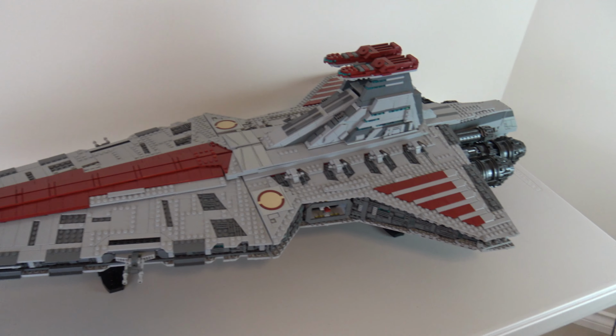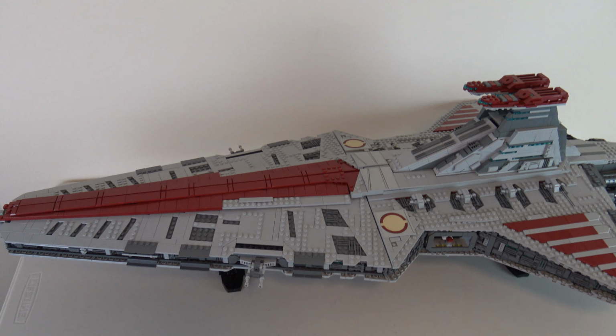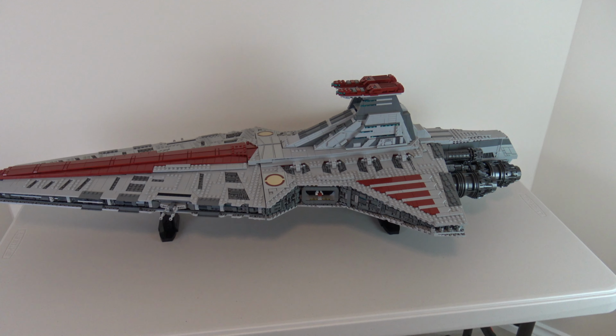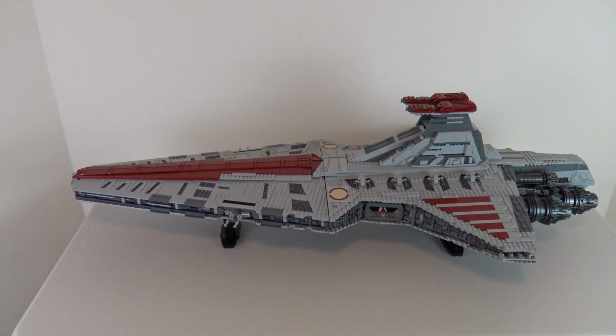I know you can't really fit anything in it, but technically speaking, you could put some of the minifigures in the hangar. I think it's safe to say we can move on and take a look at the other parts, being the information stand and the two minifigures.